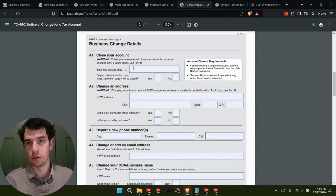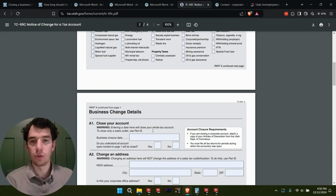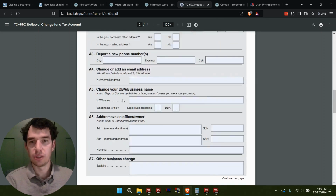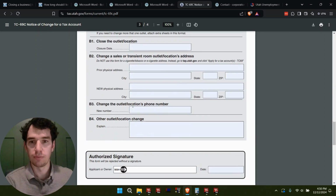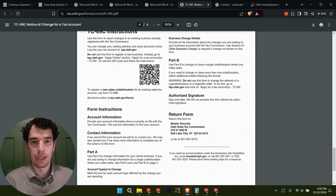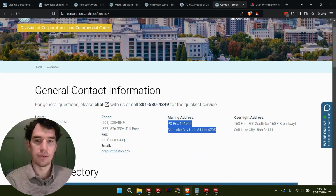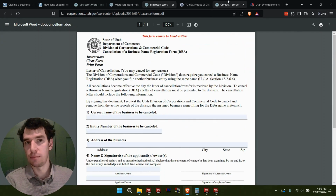You'll put your business closure date, and it asks if you understand all account types marked on page 1 will be closed. So yes, once you file this, those will be closed. The other information is for changes to your business, but this is about closing your business and those accounts. You'll sign it and date it, and this has the fax number and the address here at the bottom with instructions, which is actually a different fax number. So it's important to know that this is a little bit different than the other forms here.